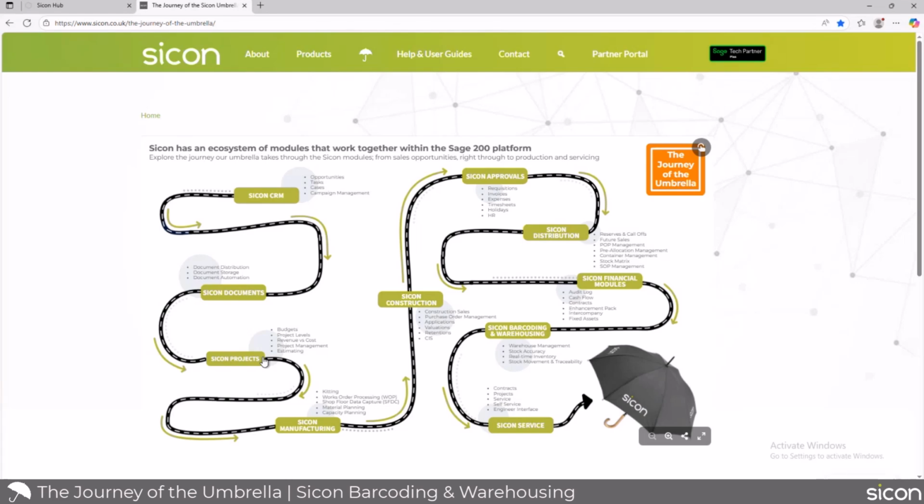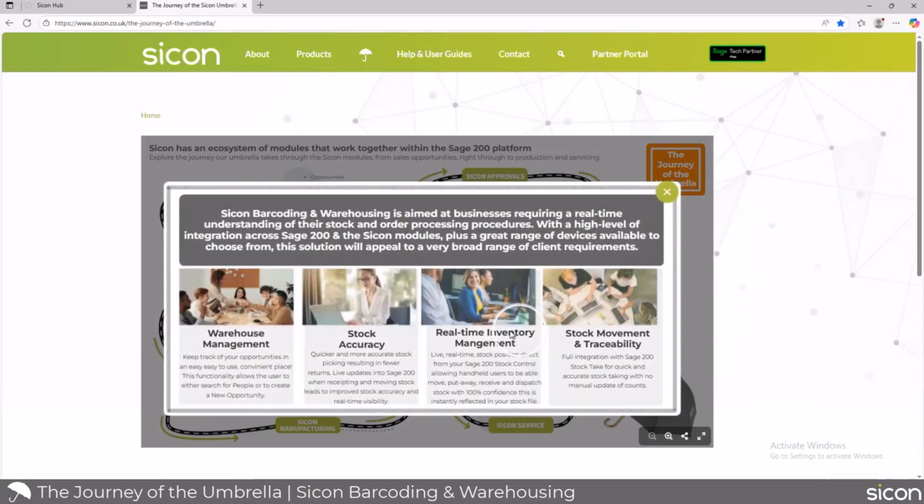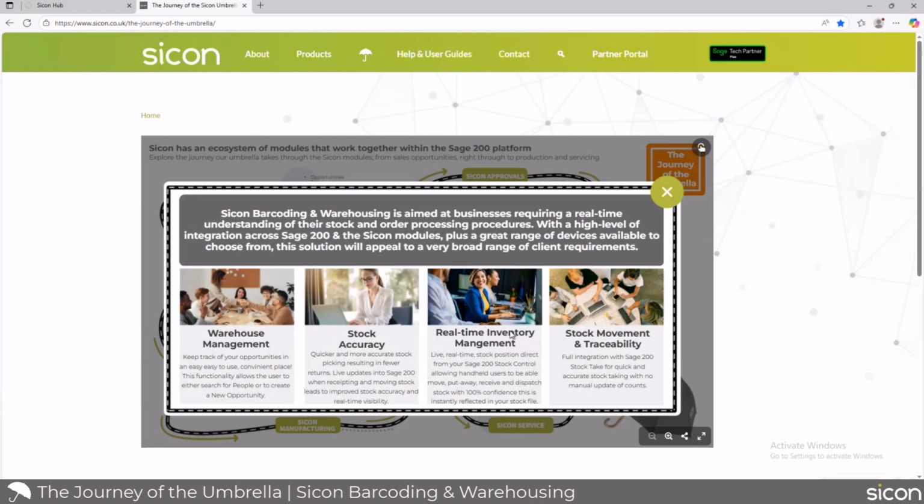And that's where barcoding and warehousing really encompasses everything that we do, because we have multiple touch points throughout that journey. So we're going to look at Sicon Barcoding and Warehousing today, and we're going to cover warehouse management, stock accuracy, real-time inventory management, and stock movements and traceability.